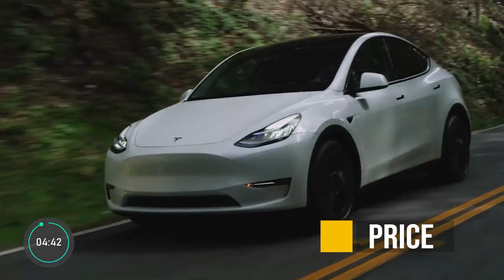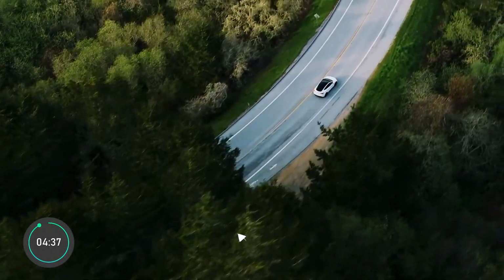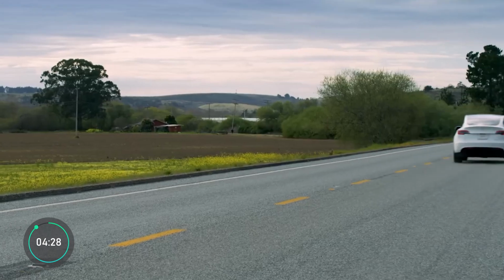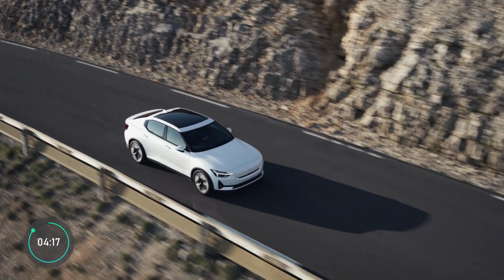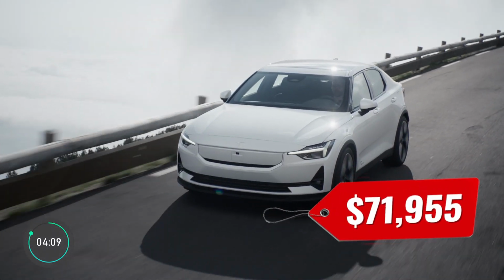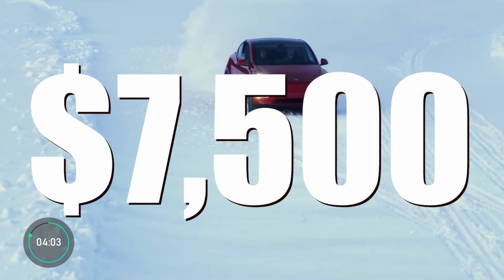The Model Y starts at around $45,000 and tops out at around $70,000, but if you're watching this video more than a week after it was uploaded, you better check, because Tesla changes their prices all the time. The price was dropped by more than $4,000 just as I was making this video. Wait, let me check. Yep, still the same. The Polestar 2 starts at a more steady price of a little over 50 grand and maxes out at around 72. However, the Polestar 2 is not eligible for the $7,500 tax credit in the US, where the Model Y absolutely is.